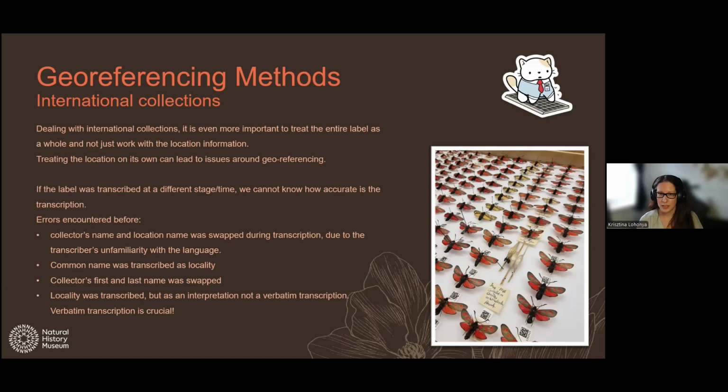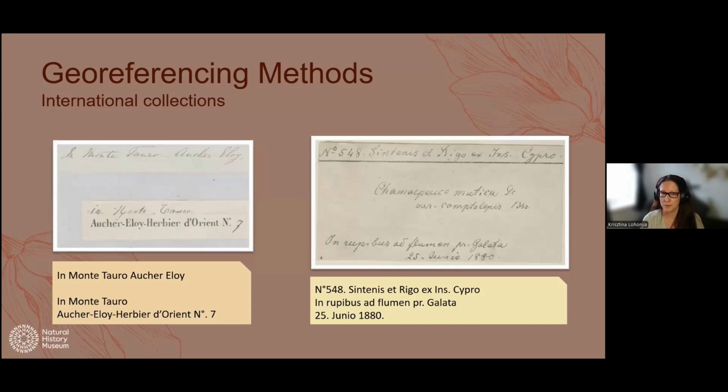And this is one of the things that I like to emphasize: always include verbatim transcription, always use verbatim transcription, and if it's possible, have your label next to you to look at, and don't just rely on already transcribed data sets, because you don't know what the expertise of the person who did the transcription was, what their experience was. You don't know if they were familiar with the language and area or the person's handwriting or not. And if you're purely relying on it, treating it as a correct data set, it can lead you in the wrong direction. So, sorry.